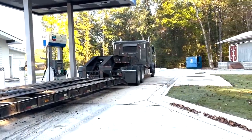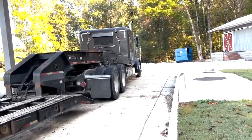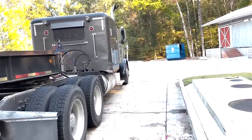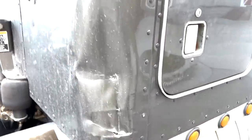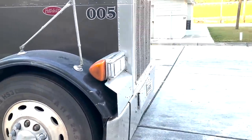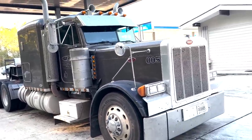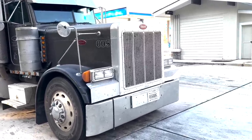But the truck's here this morning. Y'all seen this truck before on our videos loading up. These people are out of Kentucky. Uh-oh. Something happened there. Nice looking Peterbilt there. But anyway, like I said earlier, we're going to try to get out here and get this piece of equipment loaded. Hope y'all can hang around and see what we got going on.